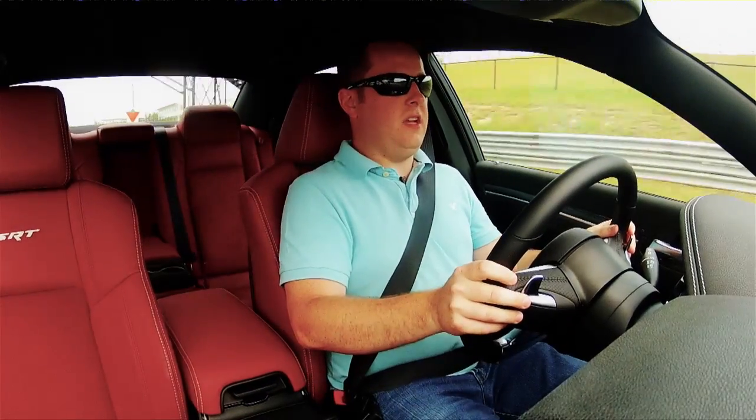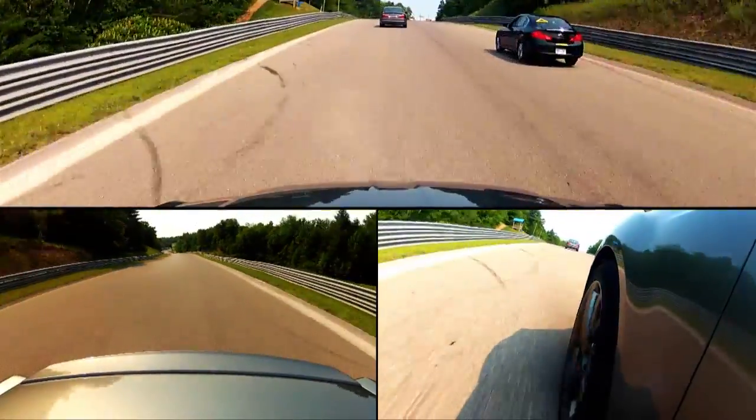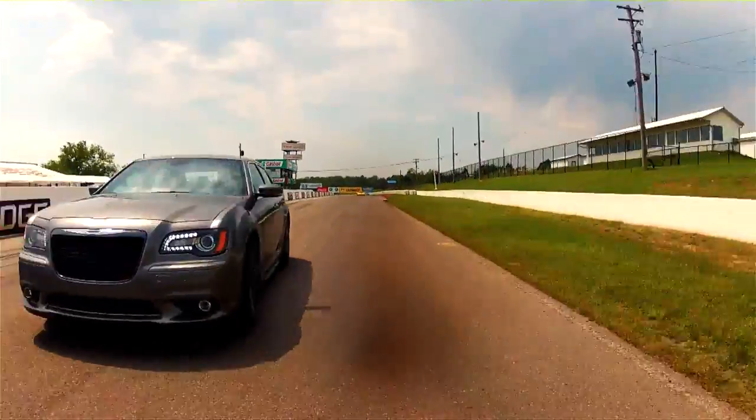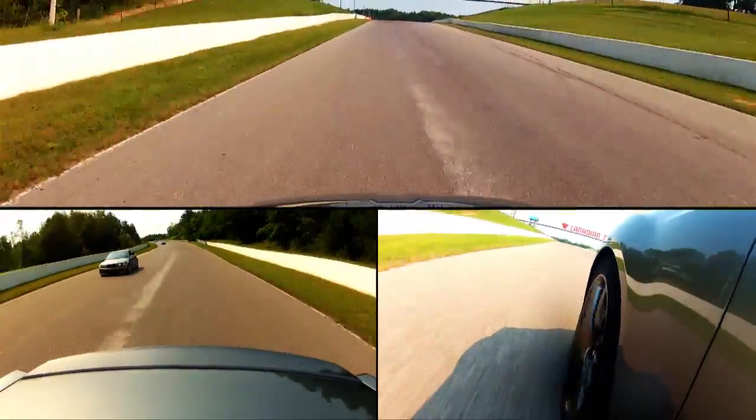The guys at SRT should be really proud of this car. It's half the price of those Germans, and it can hang pretty close to them. It doesn't have the same button-down high-tech feel, but it's still quite a piece of machinery.